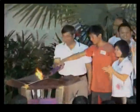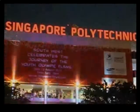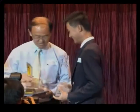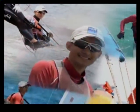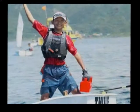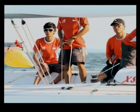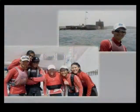He was also the final torchbearer for the journey of the Youth Olympic Flame in the Southwest District. His achievements in SP include winning the SP Sportsman of the Year and the Model Student Award. This top sportsman, who won the IODA Optimist World Sailing Championship back in 2006, believes he can go even further in his sailing career. His dream is to make it for the Olympic Games in London next year.